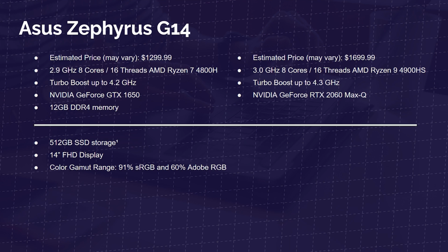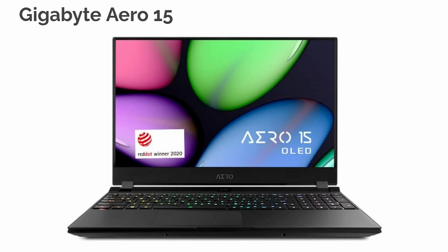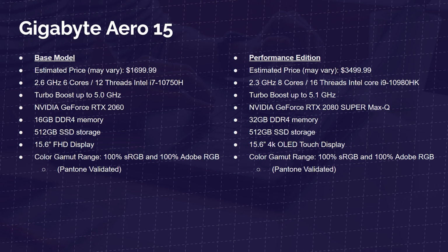All right, next up on the list is the Gigabyte Aero 15. This was one of my favorite laptops at CES 2020. It has a Pantone validated 100% sRGB, 100% Adobe RGB screen. And you can get this in more of a base model price point. As you see, $1,700 or you can get it in the Performance Edition, as I call it, for $3,500.